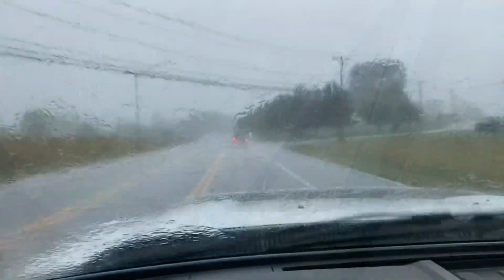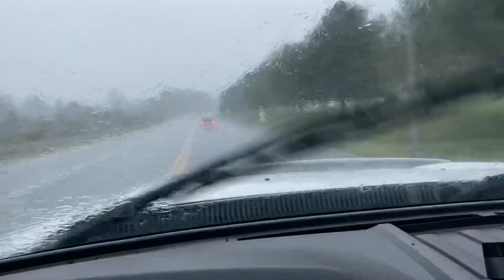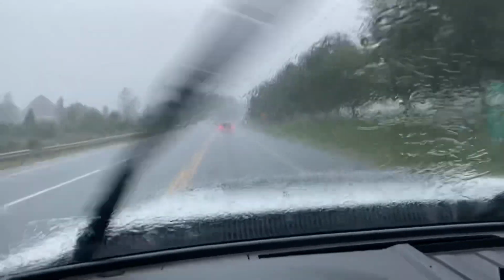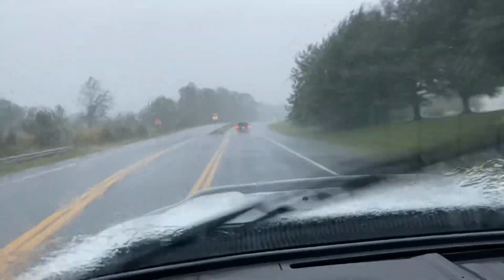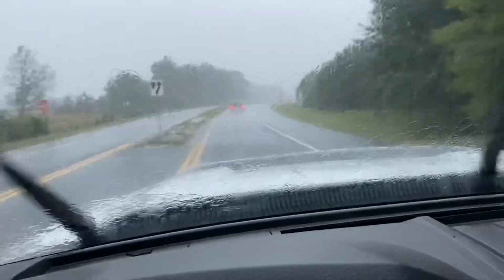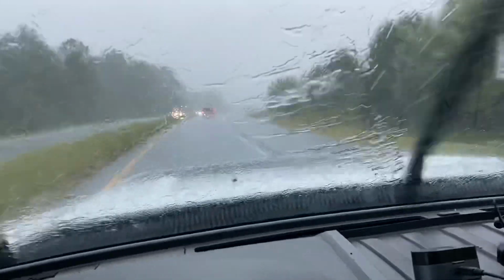But we can't. It's raining so hard, got your windshield wipers on high. Whew. Ain't gonna take long to put the woods underwater like this. Don't make a mess.